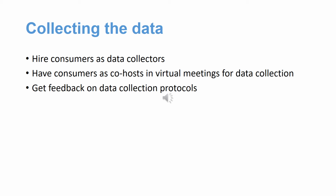But another thing for lab-based research, if you're collecting specimens from people, is getting feedback on those data collection protocols and are they feasible, reasonable, acceptable, and getting advice on the best way to do that.